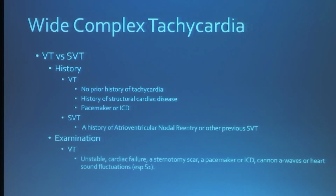History. In ventricular tachycardia, there's no past history of tachycardia. Most of the people you see who have a symptomatic SVT with aberrancy will give you history that they've had runs of rapid heart rate before. So if they don't have that history, it supports VTAC. If they have a history of structural cardiac disease, in other words, they have a valve problem, or they've already had a pacemaker problem, or they've had coronary artery surgery, that leans toward a VTAC. If they already have a pacemaker or an ICD in place, obviously.